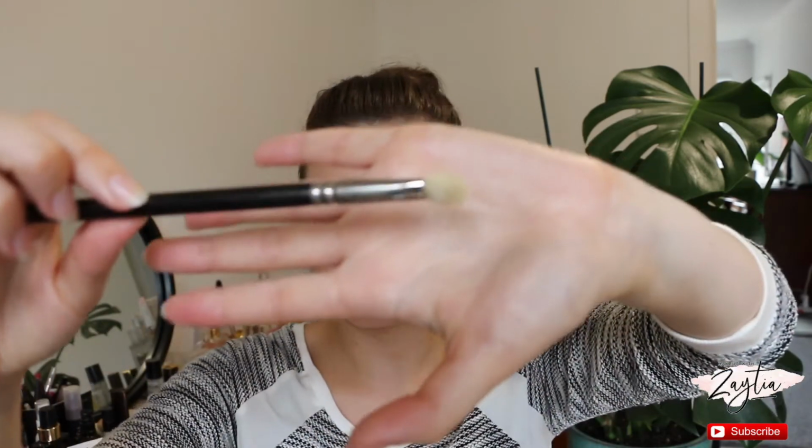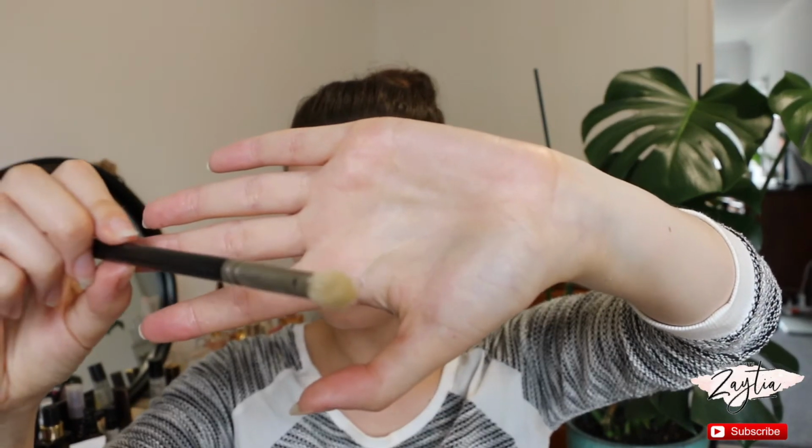It is called Can't Escape Me. And I'm going to apply that with MAC's 217 dense blending brush. I'm just going to apply that in the crease and blend it out. I'm also going to apply it into the V. This is a really nice transition colour because it's so warm but still really, really light.